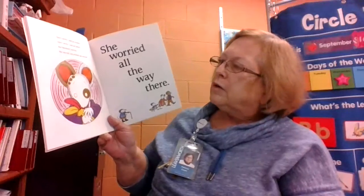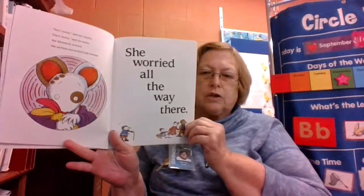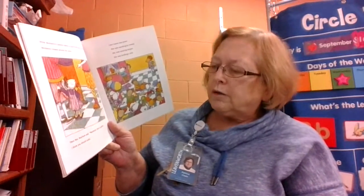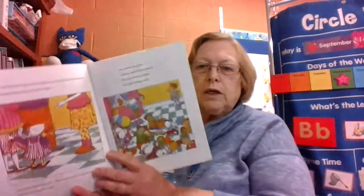Don't worry, said her mother. Don't worry, said her father. But Wemberly worried. She worried and worried and worried. And she worried all the way there to school. While Wemberly's parents talked to the teacher, Mrs. Peachum, Wemberly looked around the room. Then Mrs. Peachum said, Wemberly, there's someone I think you should meet. Her name is Jewel, and she was standing by herself. She was wearing stripes, and she was holding a doll.